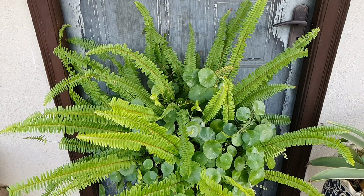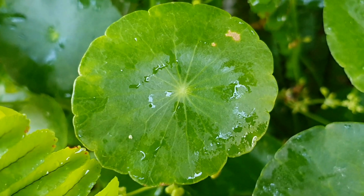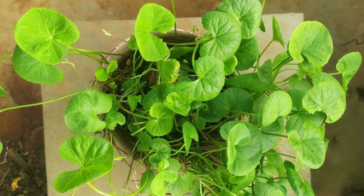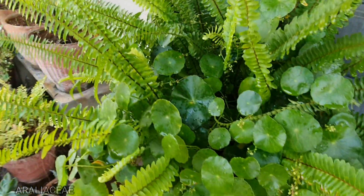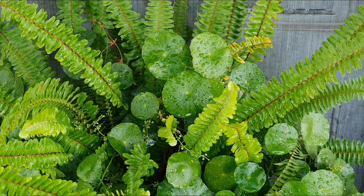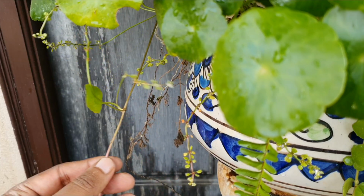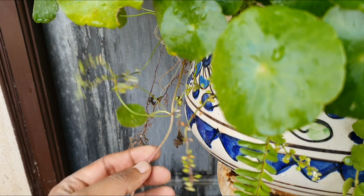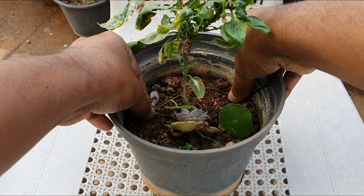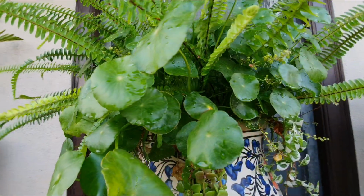Though the higher classification is the same, that is the pennywort, the hydrocotyle and the centella belong to different families. The centella belongs to the Apiaceae family and the hydrocotyle belongs to the Araliaceae family. The hydrocotyle is an edible plant. They don't grow very tall and can cover the entire surface area of the growing medium. They have creeping offshoots that produce new leaves and roots from these node points when they touch the soil or if submerged in water.